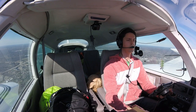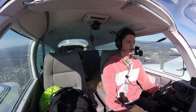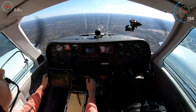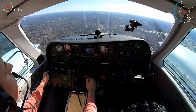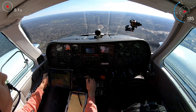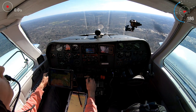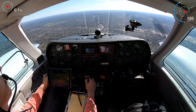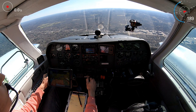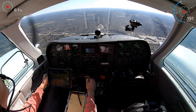Oakland Troy traffic, twin Cessna 466 Quebec, 7 miles to the west, inbound for landing runway 27, Oakland Troy. Okay, so here's the highway we're crossing. I think I see the airport right ahead of me. There's a water tower, it's a landmark, so let's look for that.